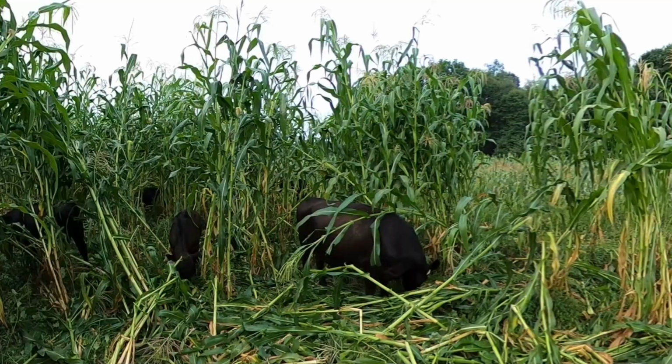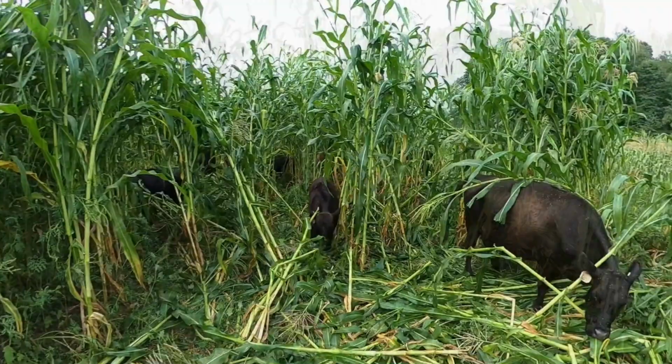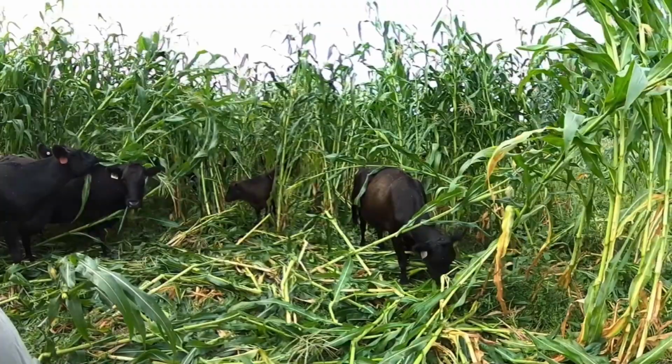Okay, now let's figure we have 100 animal units. We don't have 100 animal units, but it's going to be a lot easier for just demonstration purposes. I'm figuring that they're going to need approximately 2.5% of their body weight. So that's 25 pounds of dry matter per day per animal unit. And an animal unit is 1,000 pounds of body weight.